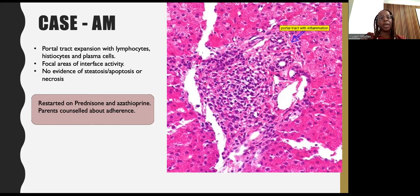So at this point, we sat down with the parents and explained to them the findings, that although she had been doing well for the past 2 years and her enzymes had actually been normal, her biopsy still shows that she still has autoimmune activity that's going on, as well as her autoantibodies that were persistently elevated. So we did adherence counseling and we restarted her on prednisone and azathioprine.